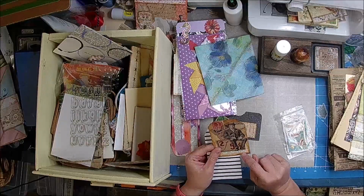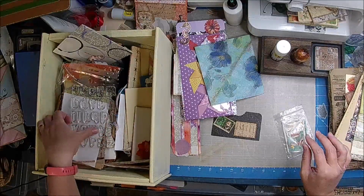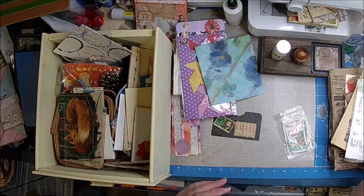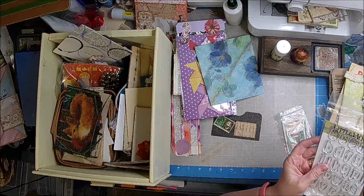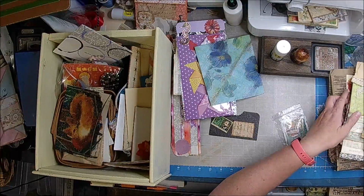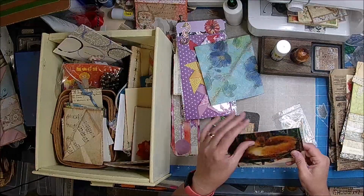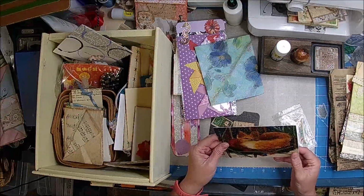That one I think I made. I don't know, I just love that one. Here's some stamps I made. Rubber stamps. Need to put them in the rightful place. Put these over here. These are getting really carfunkled. I don't know. Aw, I love that though. That's cute.